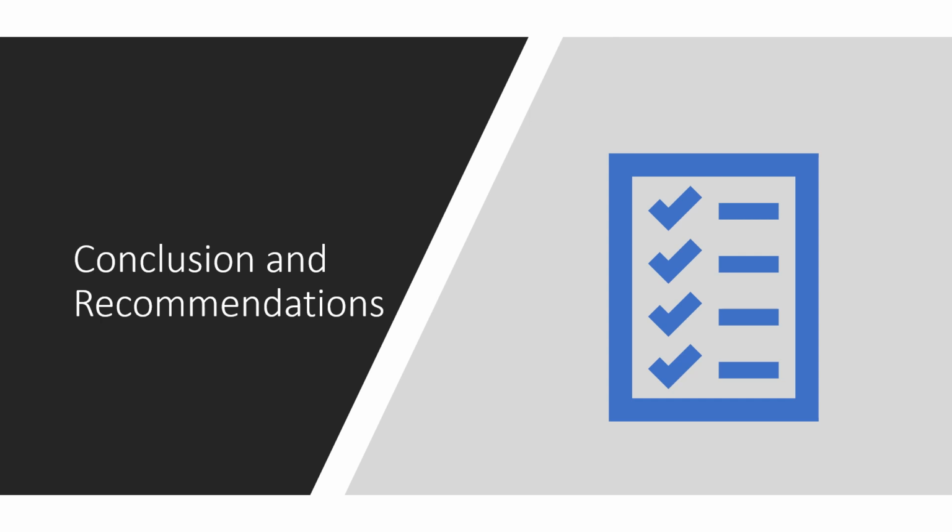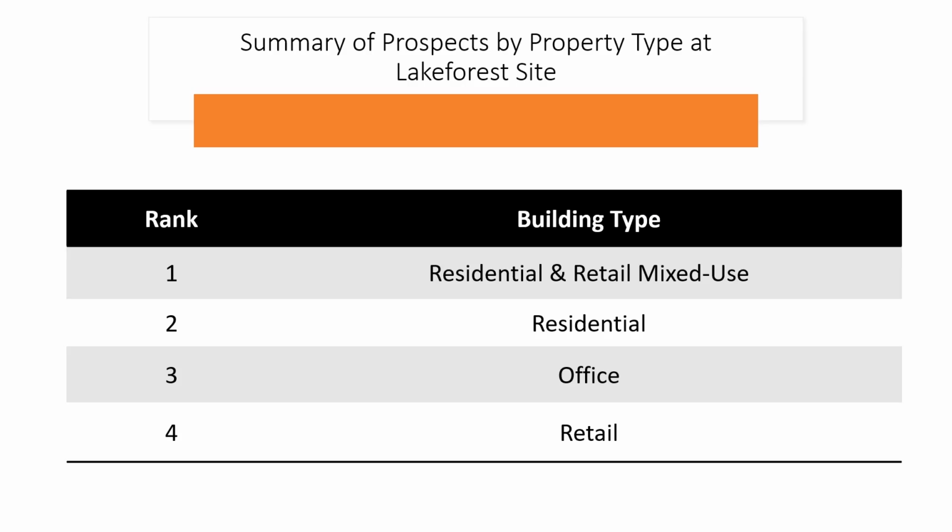So, having reviewed and researched this entire market, it's now time to come to the conclusions and recommendations of this report. From a demand perspective, the most economically viable uses for the Lake Forest site would be first residential, then office, and finally retail. That being said, the site's total available land area is a whopping 4.4 million square feet or 102 acres.